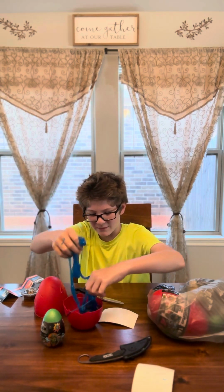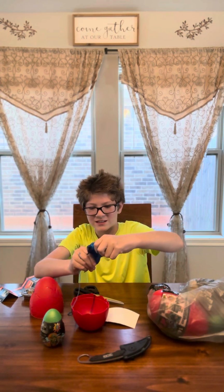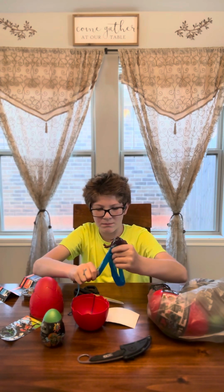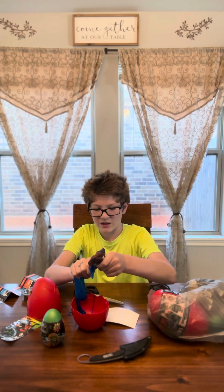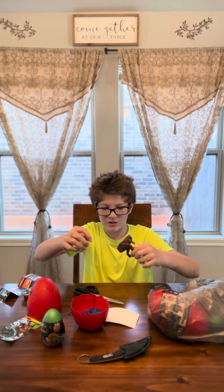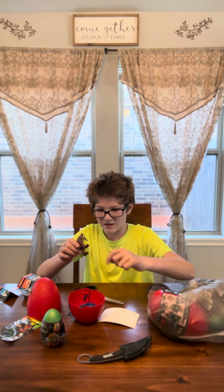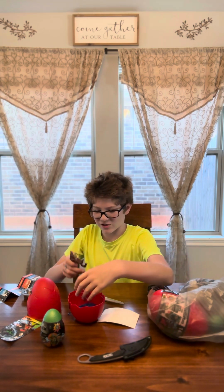Okay. I'm getting the dinosaur out. What's in this? It's big. Oh, these are stickers. Cool. The big color changing dinosaur. Big color changing T-Rex. This is cool. Yeah, if I just randomly go silent, that means I'm either focusing or I just zone out.